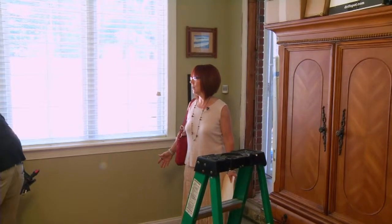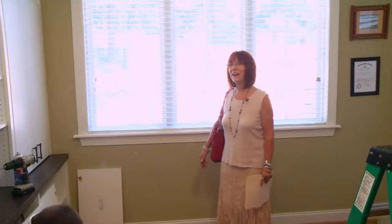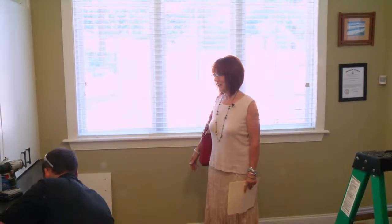It's gorgeous. Awesome. All I got left is just to throw these bottom doors on. We can bring in the clients.